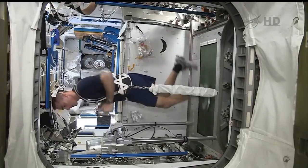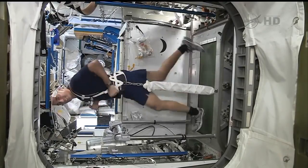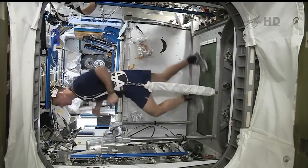So tell me, do we have results yet? We do have results. There's a couple things that are very interesting. First is that the running style or the running motion that we use in space is pretty much the exact same running motion that we use on the ground. So people run in 0 gravity the same as they run in 1 gravity, even though they have to wear a harness and a bungee that connects them to the floor.